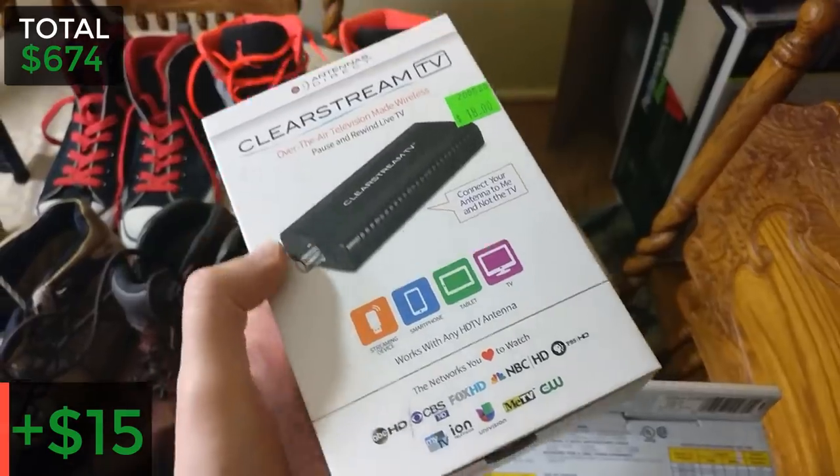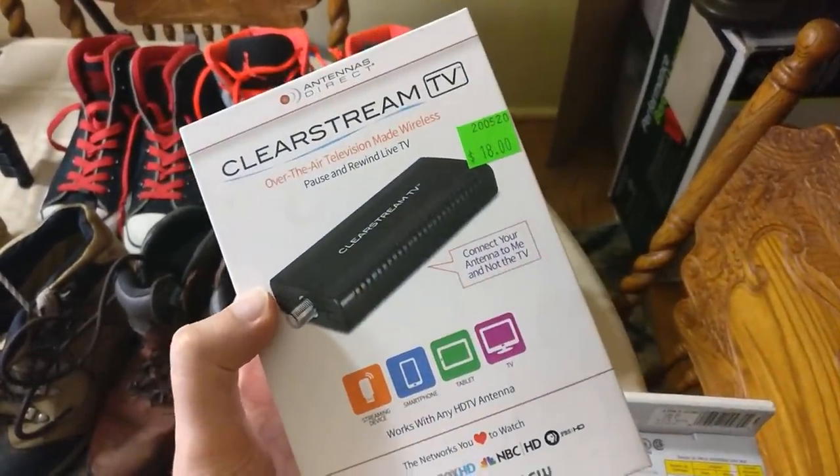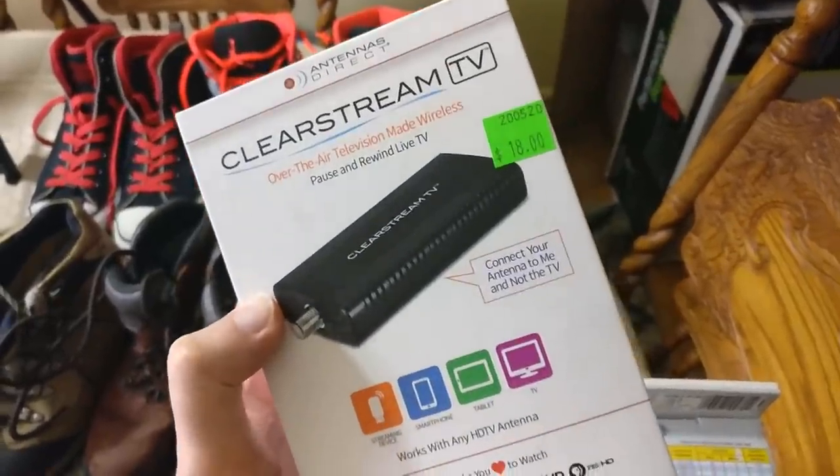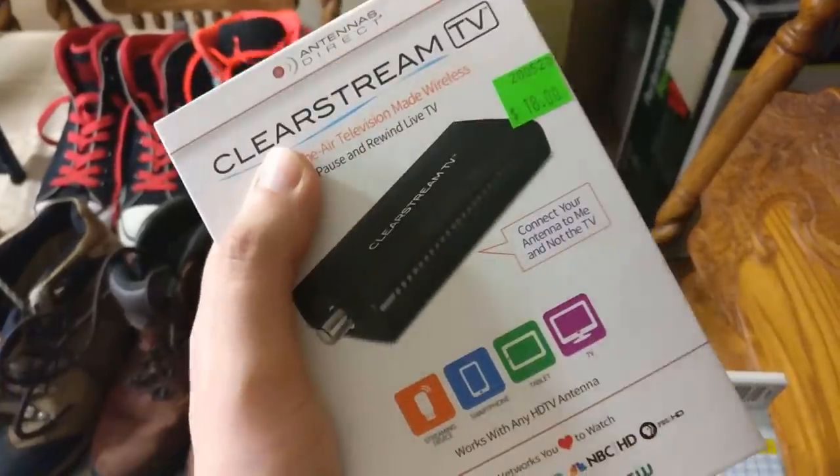Then I picked up this because it's complete inside. It's Clearstream TV. These were selling open box on eBay for about $40. Again, this was 25% off the $18. So we'll make, I don't know, at least $15 on that.